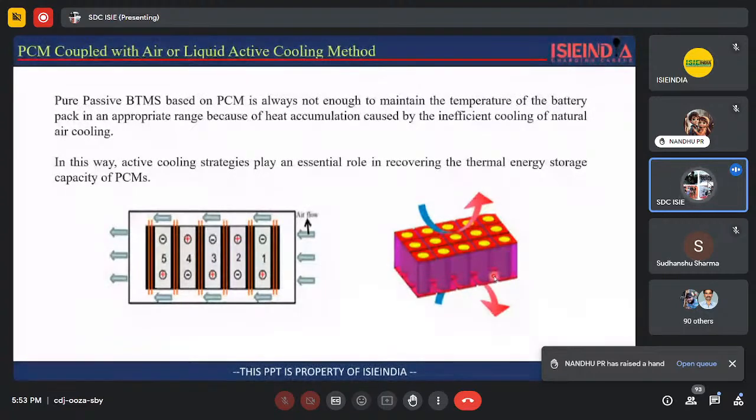So in hybrid BTMS, the combination of PCM along with forced air cooling tools is a better choice for optimizing the battery. They can help to improve the life of the battery, and are also efficient in heat resistance capacity and performance of the battery. If the battery has a long life, it can also improve the driving range of the car. You don't have to always go for the maintenance part, or spend your money always on maintaining purposes.